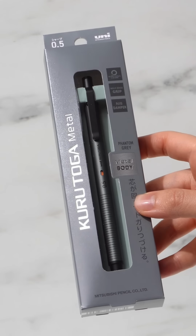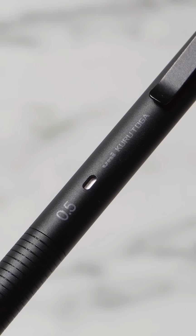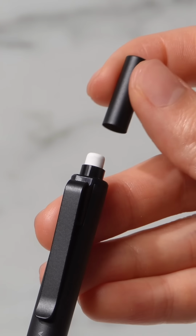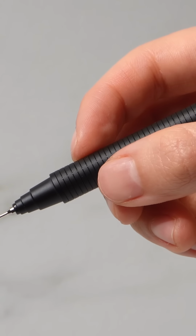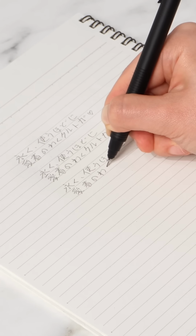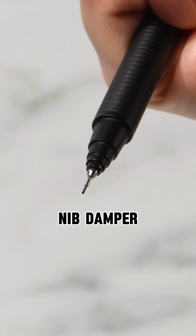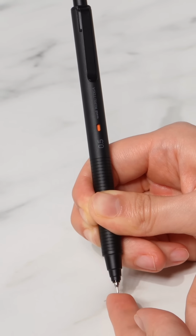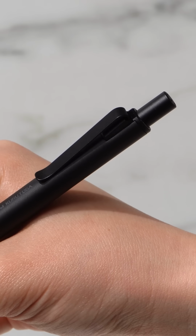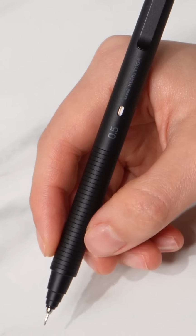The Kuru Toga Metal is the first ever with a full aluminum body, a metal clip, and a brass-made pencil tip and eraser cap. The textured metal body and grip feels premium and definitely has one of the most stable writing experiences thanks to the newly added nib damper on the tip. The pencil holds the latest Kuru Toga KS gears with 0.5mm pencils, an incredible mechanical pencil for its beautiful looks and quality materials.